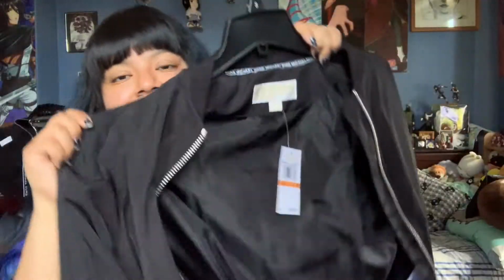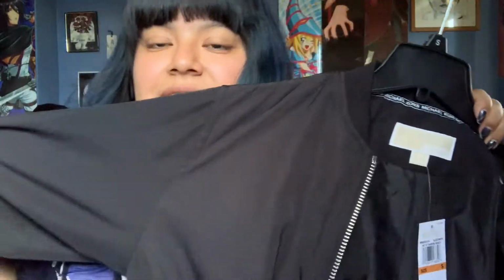Oh, it's reflective. And then they have weird pockets. So this pocket goes like that, then you gotta open it and just put your stuff in here. It will be something I need to get used to, but that's okay. I forgive you, Michael Kors, because you are one of my favorite brands. So this is the Logo Tape jacket. Let's move on to the next item.